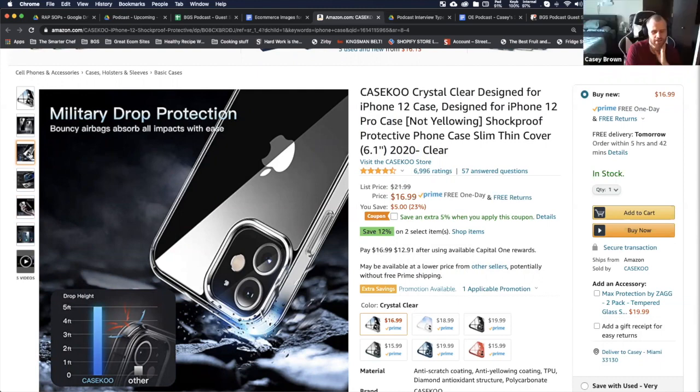Sorry if I didn't say that for the audio people. We're looking at an iPhone case. Maybe I didn't introduce that. I'll try to remember that. They have a little comparison chart where they're saying other people's cases work up to a little less than a foot, but theirs is tested up to 5 feet.